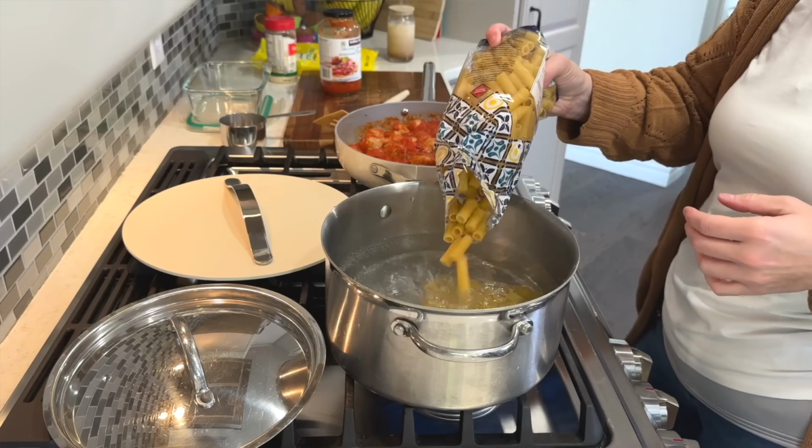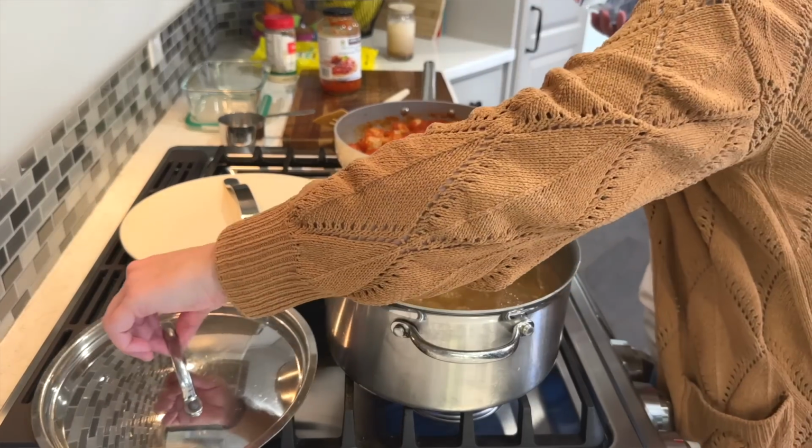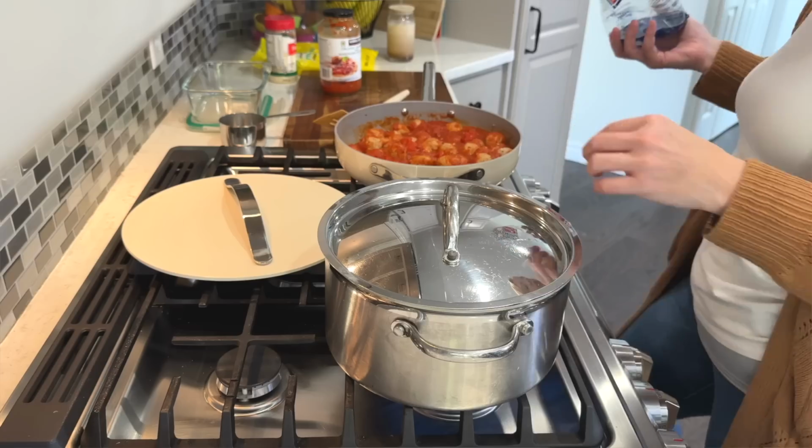I like using a pasta noodle that isn't super traditional. Spirally, shell, you do, something that isn't just spaghetti noodles.